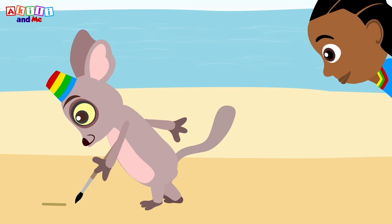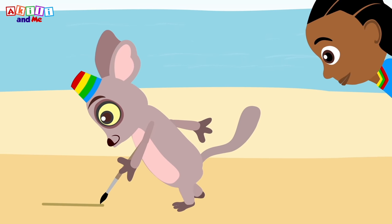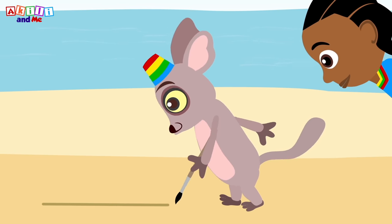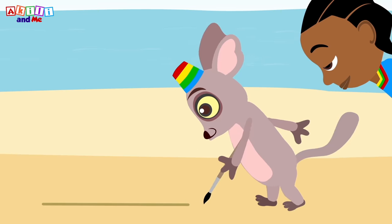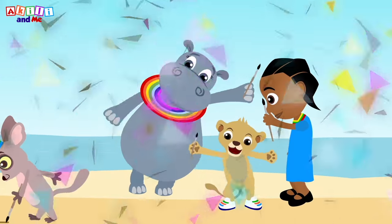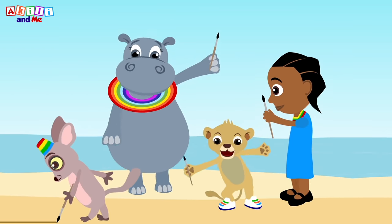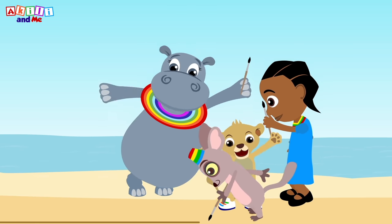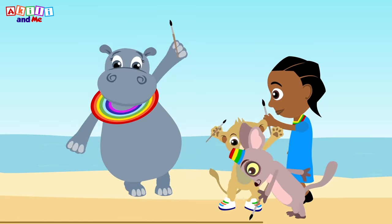Let's start by drawing the flying car on the ground so that you know what to build. Yes! Draw, Bush Baby! I can draw, yes I can. I can, I can, I can.